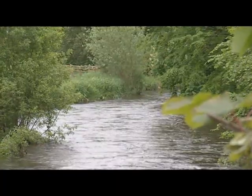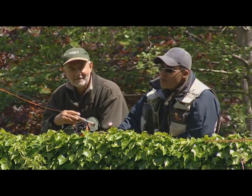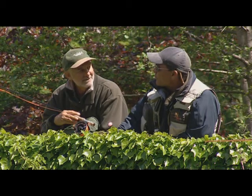It's a wild trout fishery. It also contains some salmon. We badly need some fish. We know we're not going to catch a lot here, but this is now about topping up along the way.